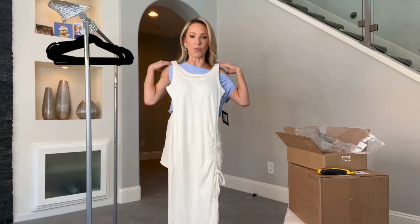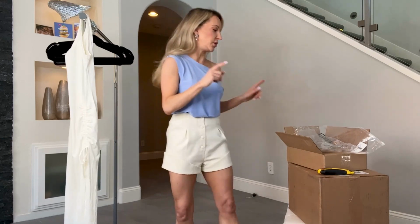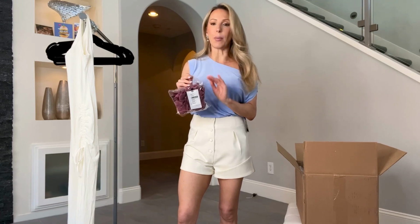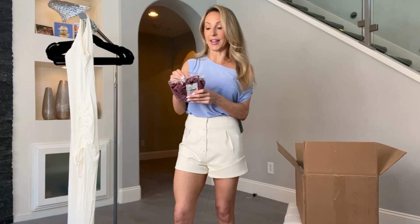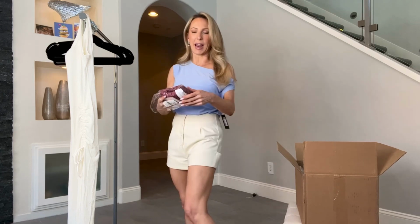Let's pop this on over a swimsuit because I think this is going to work. But let's put the swimsuit on first, actually, because I ordered a lot of swimsuits from them. So let's find a swimsuit that works and then pop the cover-up on. Okay, so I hope I ordered the right size in this swimsuit. I ordered a double XS just because I read the reviews and they said to size down, that it ran slightly big. And I feel like swimsuits often stretch out anyway, and the last thing you want is a big grandma saggy butt on them.